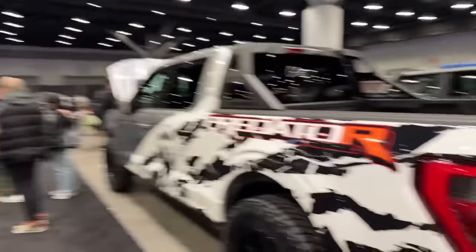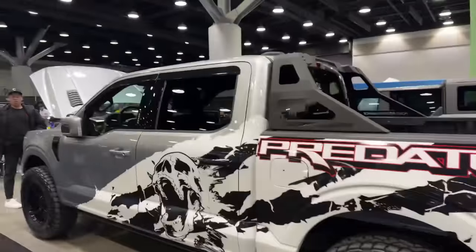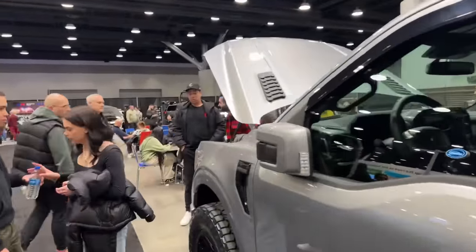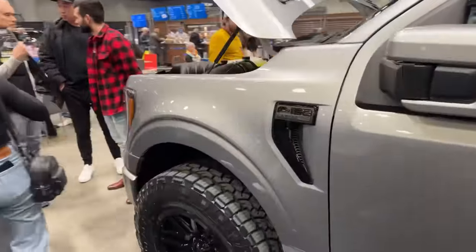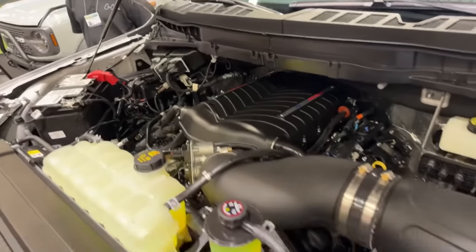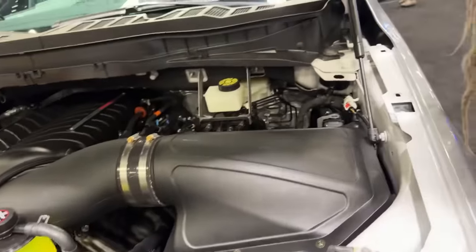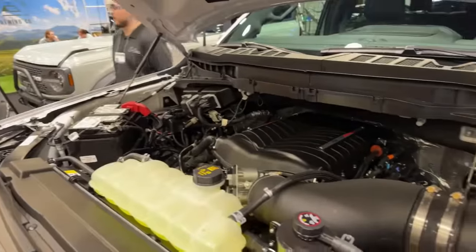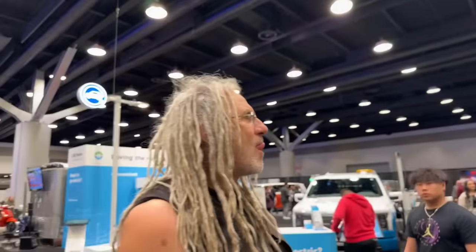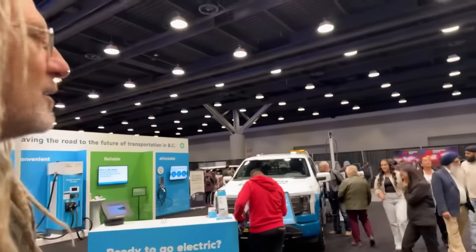This is kind of neat, this Predator, Jesus. What's in this, Mike, you think? Could be the turbocharged. Is that a diesel? No. It's a Ford, no. I just thought I saw a turbo. I'm not very smart. Is that like two fuel? Is this half of what it used to be? I don't know what to do.